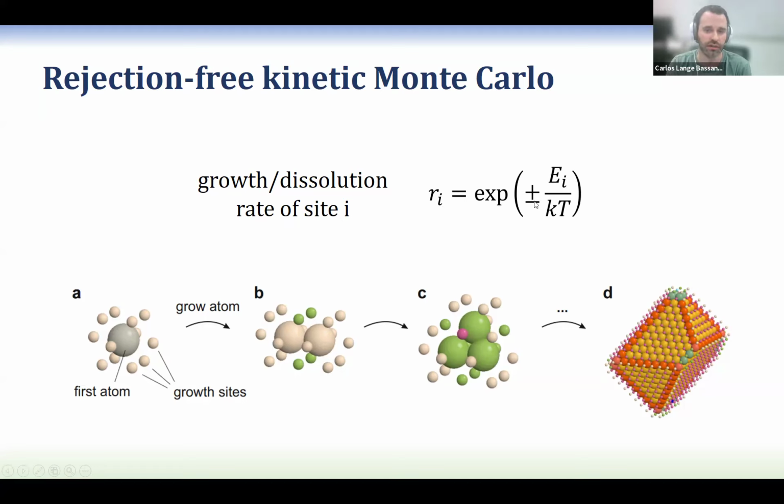And this positive and negative sign means that I can either grow or etch these atoms, right? The same way I grow a new atom, I can just take one out. And by doing that repeatedly, the nanocrystal shape will emerge.